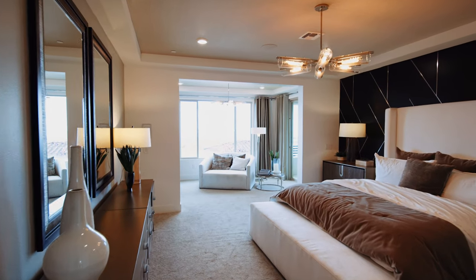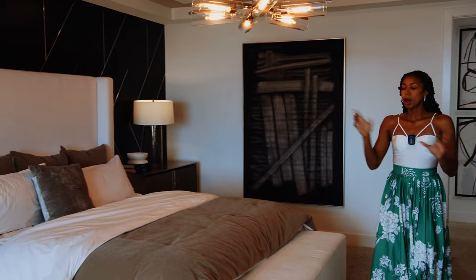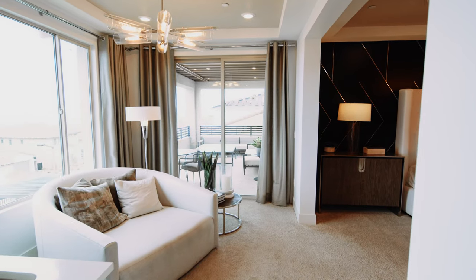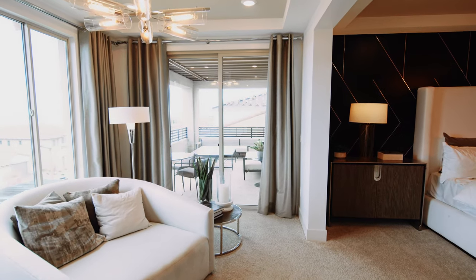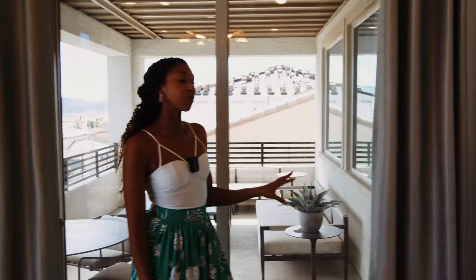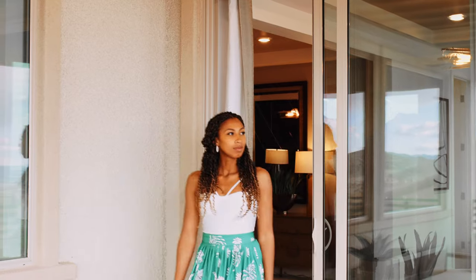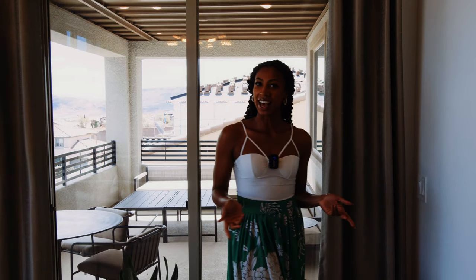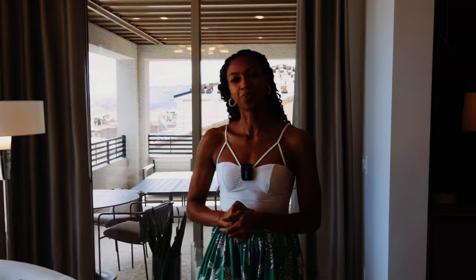You have the accent wall, beautiful light fixtures, but ultimately I do love how they had this living room type space, giving you complete views again to the strip. You also have a private balcony where you can sit and relax and enjoy those strip views. But speaking of relax, let me take you to the restroom.